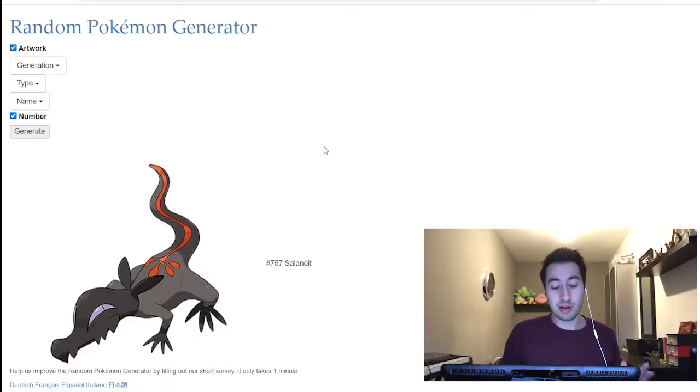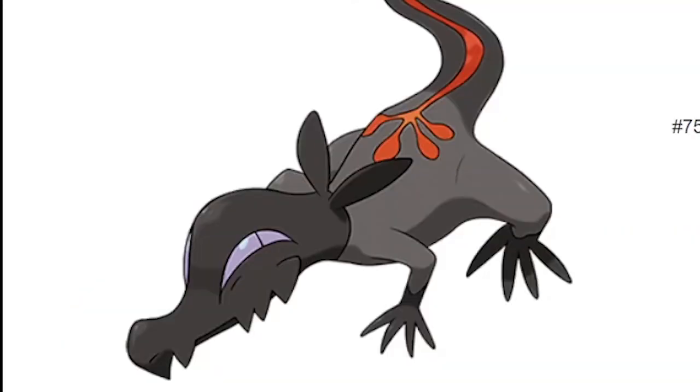Salandit. So I'm gonna assume that this is a fire type Pokemon because of the color usage to resemble their type. I think they do a great job of using color to make you instantly identify the type. I like the facial expression, like really sneaky eyes. You know, like, yeah, I'm a lizard. I'm gonna crawl around and do some crazy stuff around here, man.